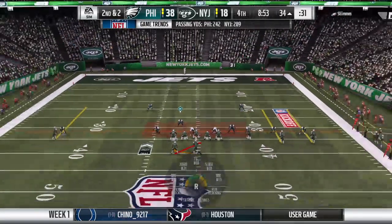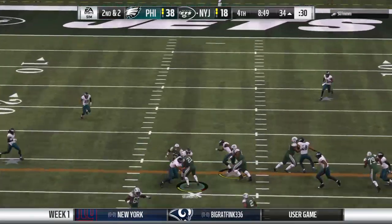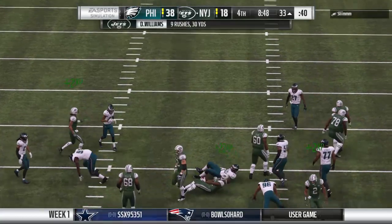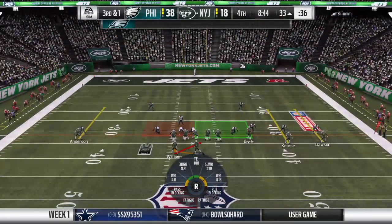Okay, they stopped us once. That's all right. Let's keep moving it. Make them do it again. They run it again with Williams. And a short gain down to about the 33. 2 yards on the carry there, and it's going to lead them to 3rd down.